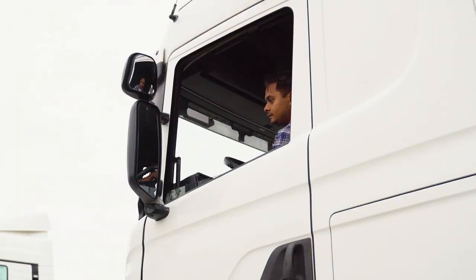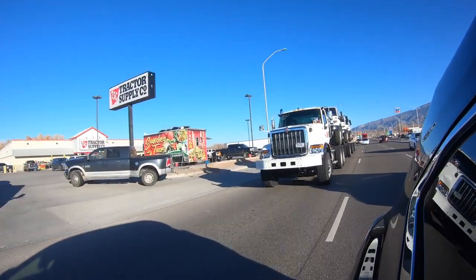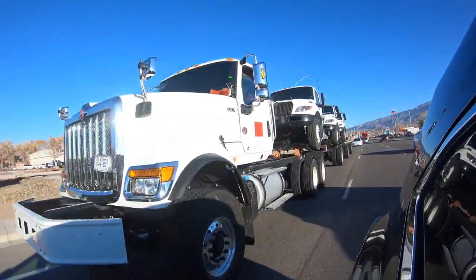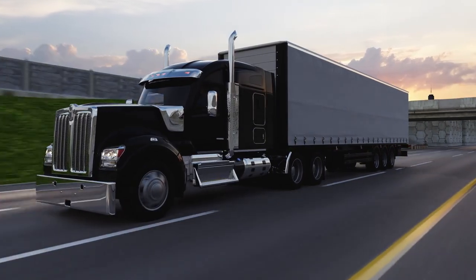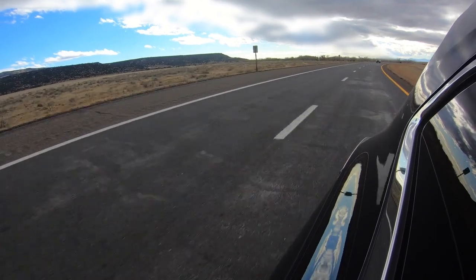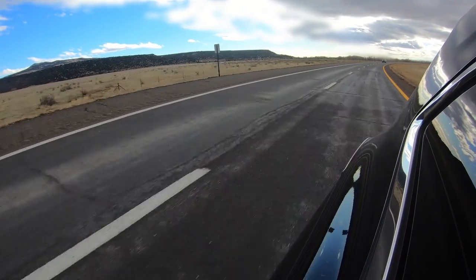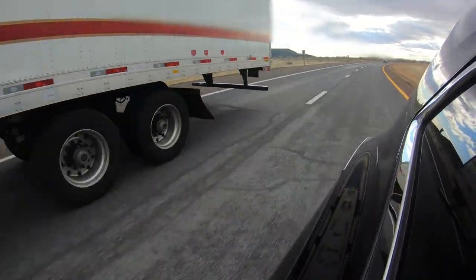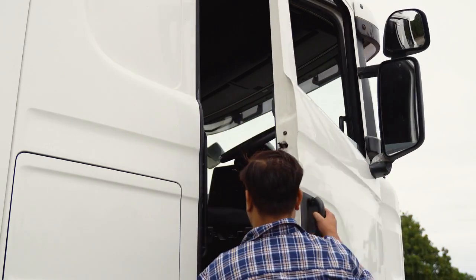The evolution of truck safety technology. Truck safety has come a long way over the decades. What started with basic tools like mirrors has now transformed into systems that drivers in the past could only dream of. The journey toward today's advanced 360-degree cameras is a story of continual improvement, driven by the need to make roads safer for everyone. Let's take a closer look at how safety features in trucks have changed.